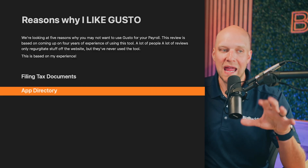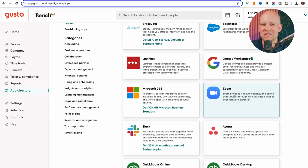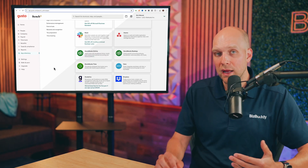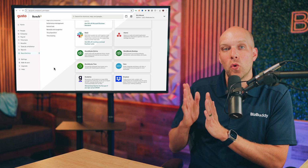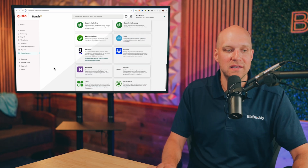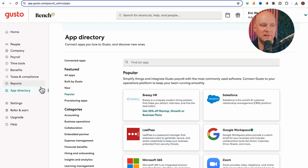The other thing that's really nice is the app directory. What this allows you to do is just sync information across different things. If you're going to end up using QuickBooks for your accounting, it'll send your payroll information to QuickBooks so that that's automatically added into that system. So there are a lot of cool different connected apps that you can use in here.